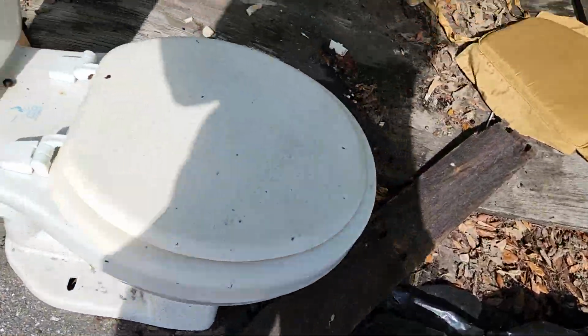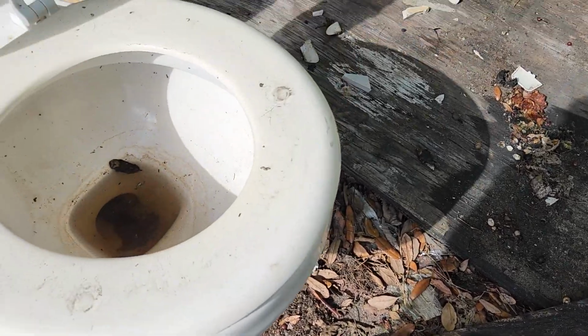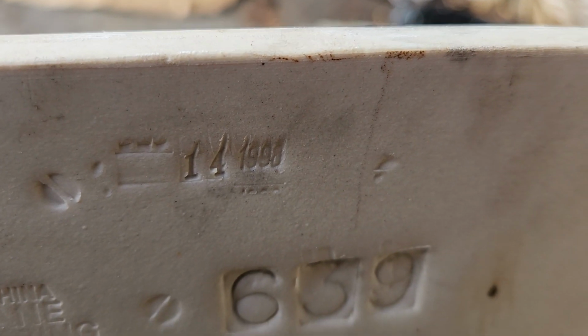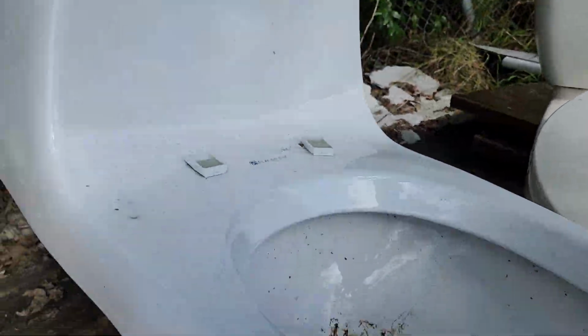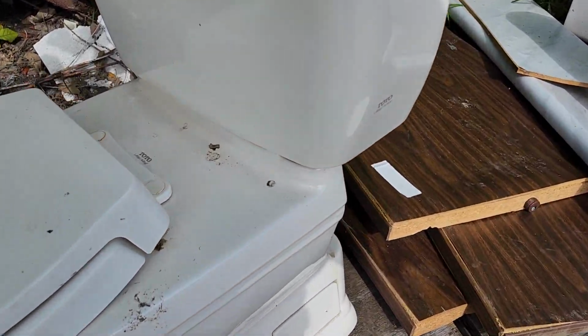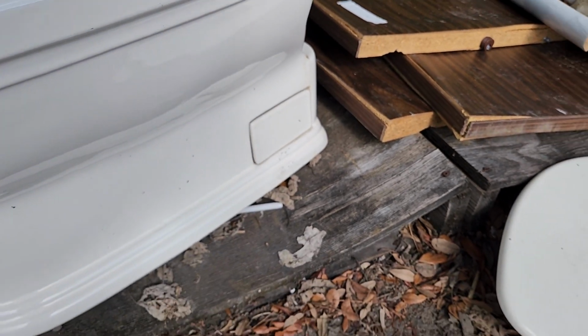Next, we have a Crane Galaxy. I think that says 1996. And a Glacier Bay one piece, which I don't think needs much attention. Here's another Toto Vest one, which has no tank lid. That one's got an interesting trap design.